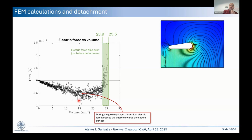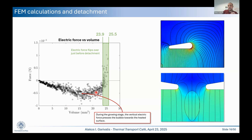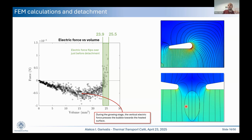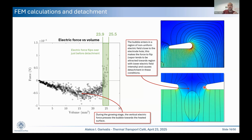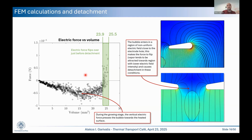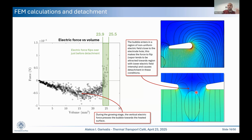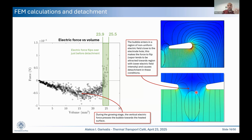This fact that the force changes direction is due to the bubble entering a region of non-uniform electric field, which is represented by the hole of the electrode. Since the bubble is far from the hole, in a nearly uniform electric field, the force presses the bubble toward the substrate. But when the bubble enters a non-uniform region of the electric field, there is a reversal of the force sign and also the detachment.